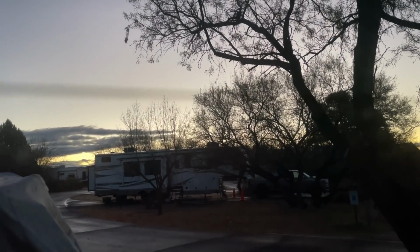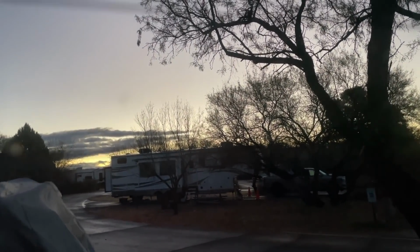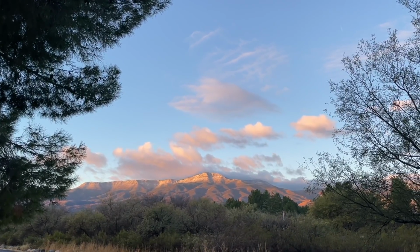Sunrise, but looks like we're gonna have clear skies today. This morning we're actually going back to Sedona, kind of meet up with a friend I haven't seen in years, and we're gonna have breakfast and then we'll try to find a hike since I see some sun outside.